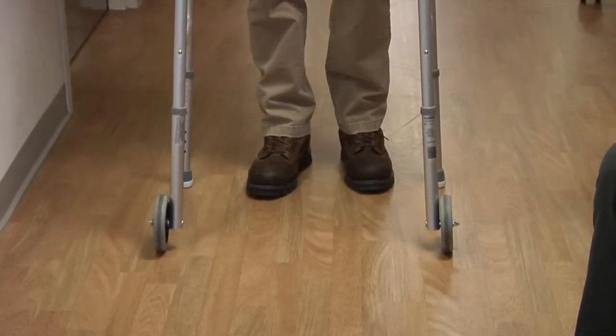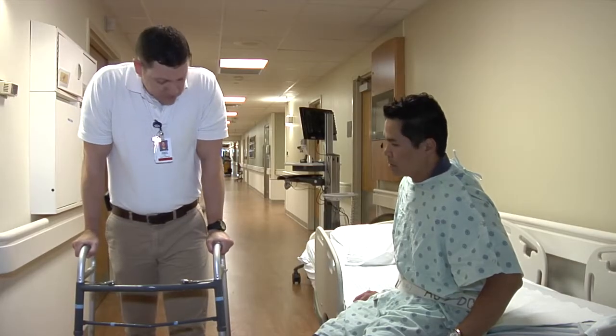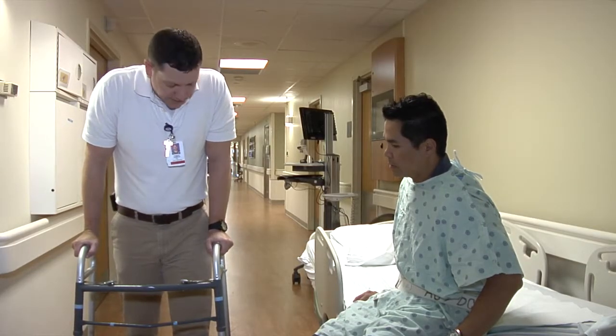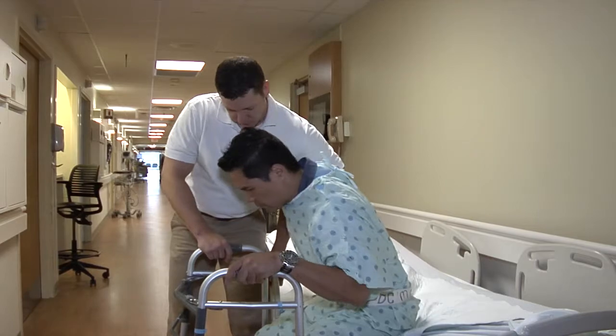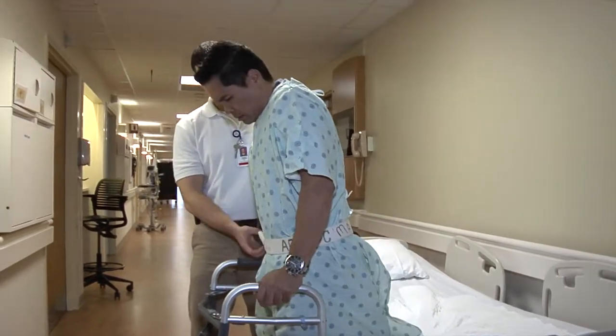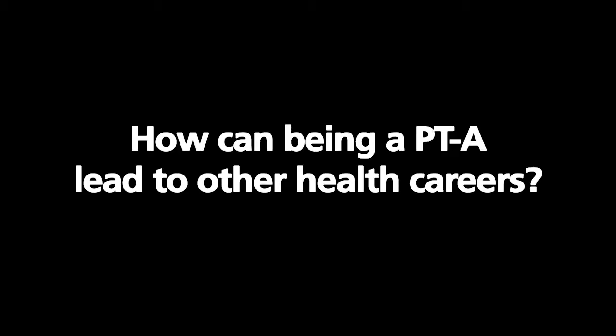Typically the physical therapist will evaluate the patient and then set up a plan of care, and it's my job to implement that plan of care. So depending on what the patient needs, I try to find ways to get them there. As far as functional mobility, which is our primary focus here in the hospital, that can include exercises, balance activities, and things like that, just to get them up and get them moving and on their feet again.